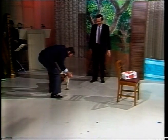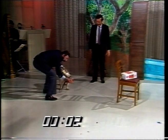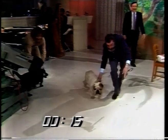Quiet, please. Could we have quiet in the audience, please? This is a very intelligent dog. This is Captain. Captain, get the ball. Go and get the ball. Captain, that's 15 seconds. Get the ball! One second to go! No, sorry! No, too late!